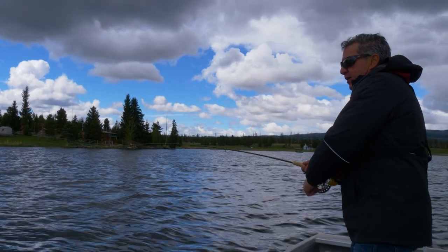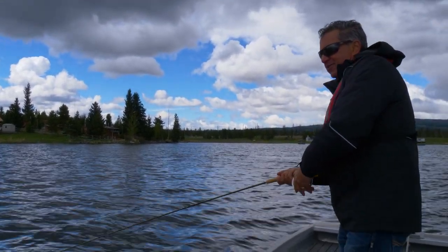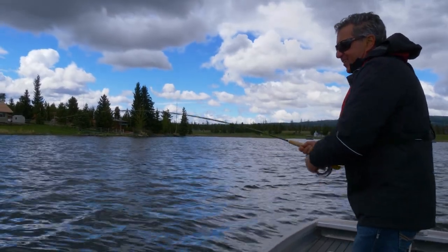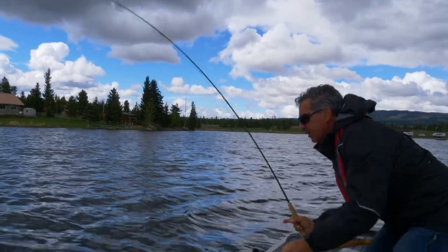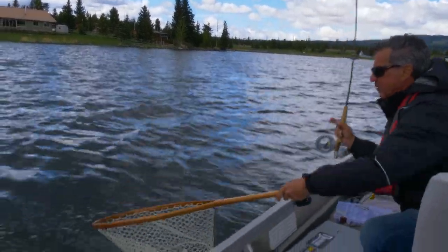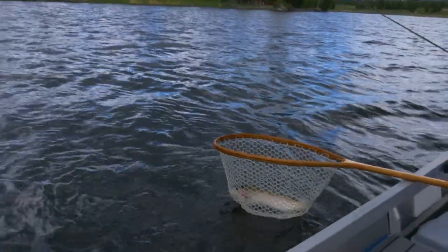Come on, baby. I'll get him over here. Oh, he wants to go over there for some reason. Okay, I'm getting him up. I'm getting him close. Right. There he is there. All right.